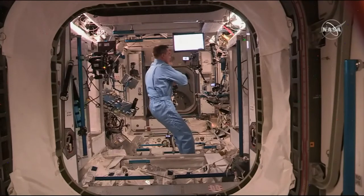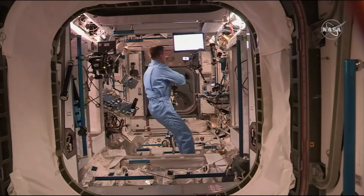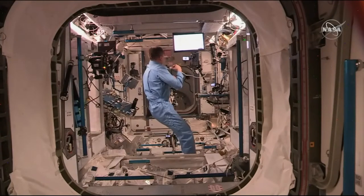Okay, Chris, sorry it took so long, but I'm 100% with you, and copy 100% on the battery concern. The word we're getting here is we would like to run it in the config that it's in right now. We copy all on the battery config. Great idea to have a few spares nearby, but we think it's going to last throughout the whole event. Okay, copy all.